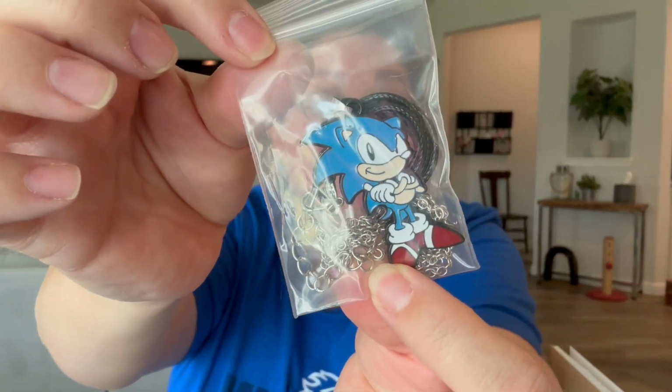Perfect. Okay, I'm focusing. This I showed you in a Temu haul. I got this from Temu. Perfect quality, amazing. I think I paid less than $1 for it.